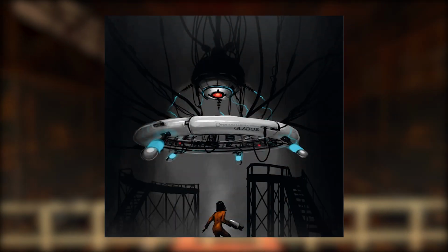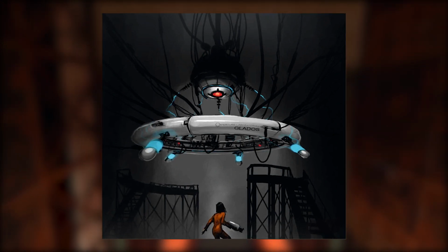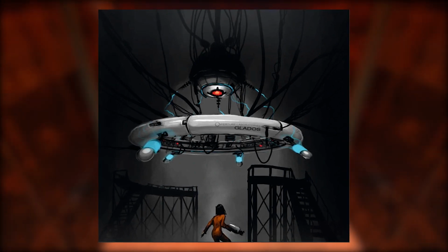Starting off, we can see here that the personality cores went through multiple stages of design during the development of the game. Originally, they were simple grey spheres connected to a ring, with GLaDOS then being a large sphere above this. Moving on to the next stage, Valve moved on to the glowing blue spheres attached to GLaDOS in this iconic picture that I think everyone would have seen by now.